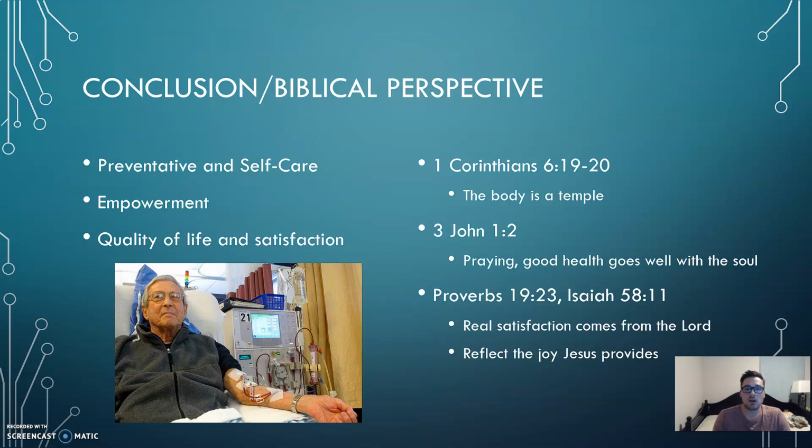Patients who move to home programs are more likely to take health more seriously and have a bigger sense of responsibility for their own outcomes. It also empowers the patients. They can continue working and living their lives as normal as possible without the need to go into a center 3 times a week at a scheduled time. It ultimately gives the patients a better quality of life and satisfaction of care. It is easier on the body than in-center treatment, and it is more effective at removing waste and replacing electrolytes.